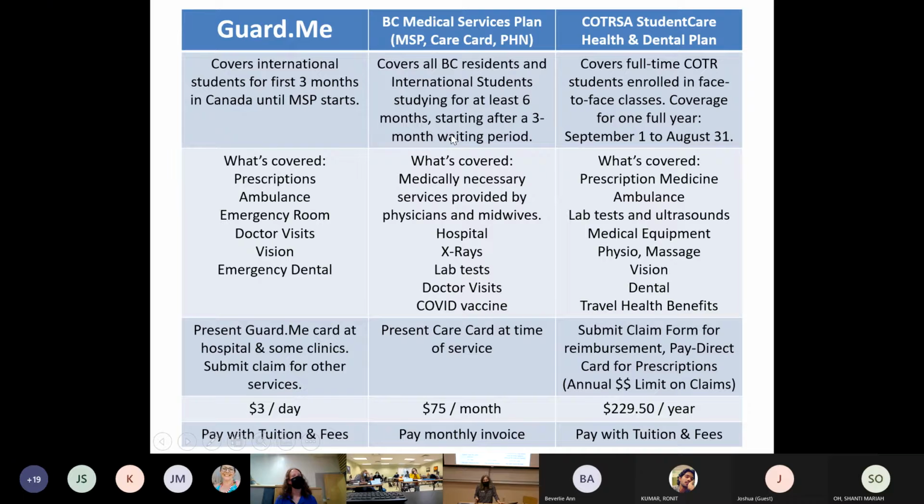Now, MSP only covers medically necessary services provided by physicians and midwives. So a doctor's visit or going to the hospital, getting x-rays for a broken arm or leg, lab tests or blood work, this is all covered. These are medically necessary. The COVID vaccine is covered as well, but it does not cover things that are considered not medically necessary, like the ambulance ride. So if you only have MSP, you would get a bill in the mail for the ambulance.